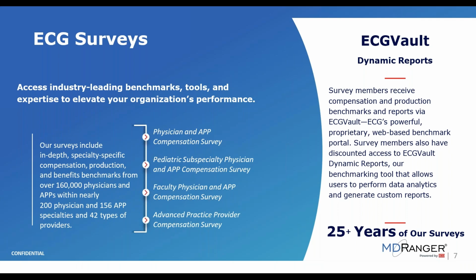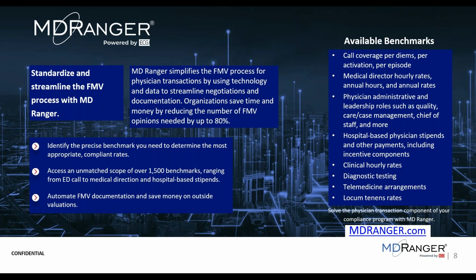And on slide number 8, last but certainly not least, I want to introduce MD Ranger to those of you on the line who aren't familiar with our web-based product that helps automate the FMV process. MD Ranger helps healthcare organizations streamline compliance with market data and documentation features. MD Ranger Analytics can help organizations determine the scope of their hospital physician contracts and determine if spending is in line with peer organizations. If you find our benchmarks helpful and you'd like to explore how MD Ranger can be deployed at your organization, please reach out to us following the webinar and we'd love to discuss with you.